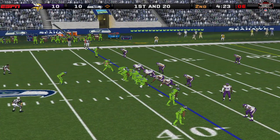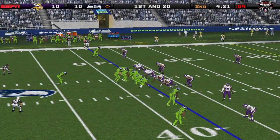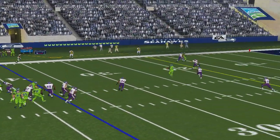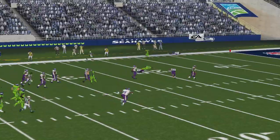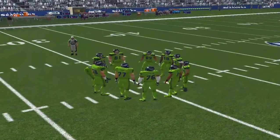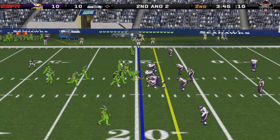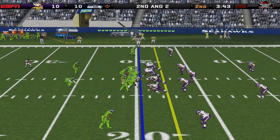Carson, the lone back. Wilson with a man in motion. Dropping back to pass on first down. Gets the pass off, and the catch is made. Brown makes the catch, but doesn't get very far. And that's the mark of a solid defense. They close in on you in a hurry, and they don't miss tackles.